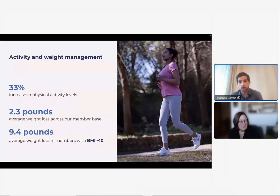And this impact is even more profound if we look at the obesity grade 3 cohort. Those that have BMI over 40 experience an even greater weight loss. Again, this is by influencing how much people exercise and trying to get them to become more active. And this was measured at 3 and 6 months after enrolling in our program. So this is sustained change in behaviors, again driven by the way we develop our programs and the relationship that is built together with the physical therapist that is assigned to that member.